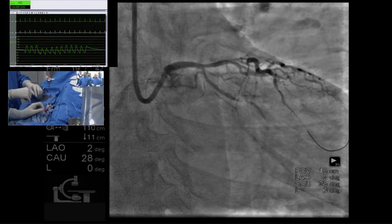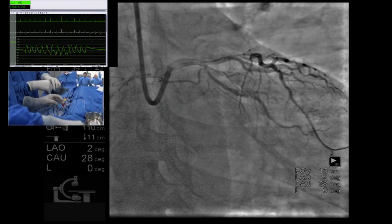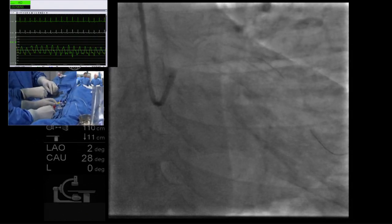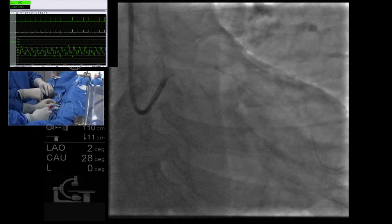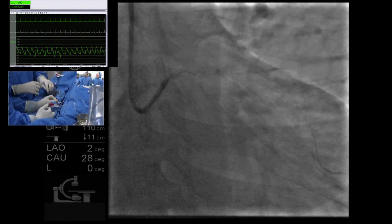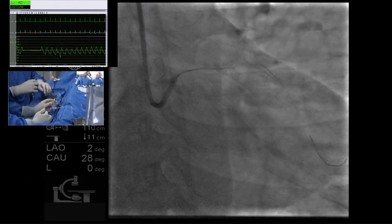There was also an interesting comment made earlier by Professor Saito about the size of the circumflex. I think the point's well taken, in that circumflexes can certainly be variable in size depending on how big the RCA is. The challenge here is that you have some underfilling distally, right? So I wonder if once you open up that vessel, give some nitrates, and then IVUS it, you'll see an EEL to EEL diameter distally of 3.5 millimeters within that OM.